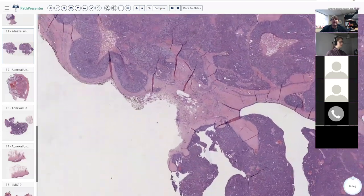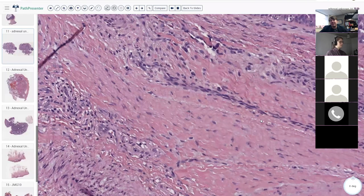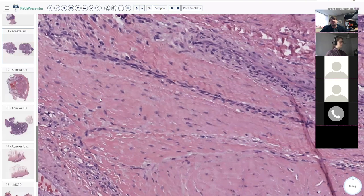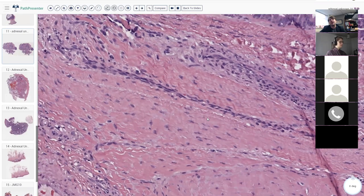We've got a tumor embedded in really dense regular collagen. And look at that, see how wavy that is? Those wavy collagen fibers tell me something. What is this structure right here? If you've seen one of my YouTube videos from January, you'll know. Is this a nerve or something else? Fascia, yes. This is either fascia, tendon, or ligament, okay?